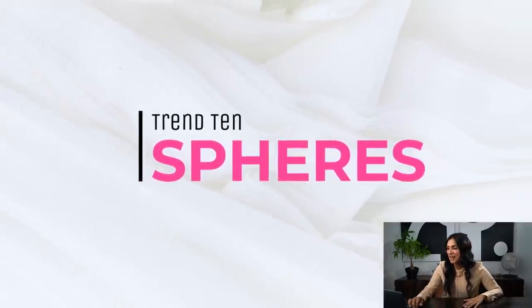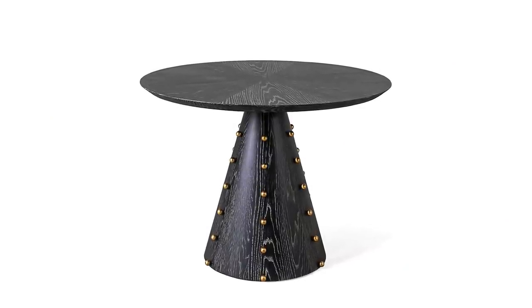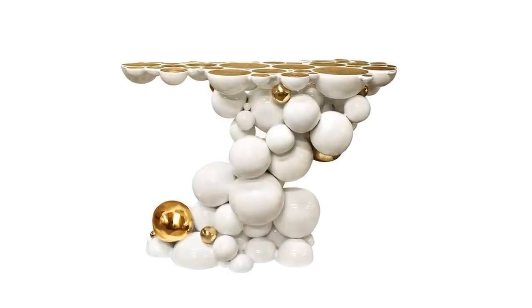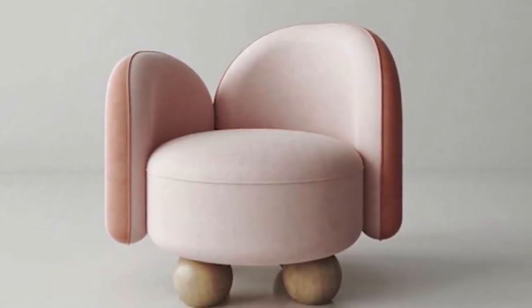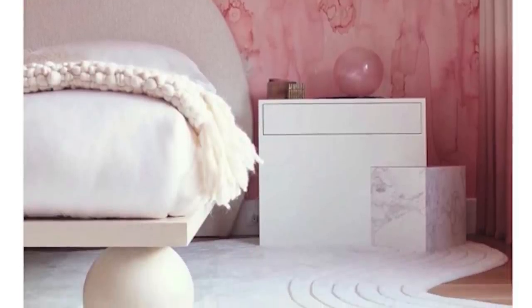So last but not least, you're also going to see spheres in furniture. So here we have a gold studded table base, which looks stunning. This whole console table is made up of spheres, which looks amazing. You also have this chair, which has spheres as the base, and this gorgeous bed, which has spheres at the bottom. So basically, if you can find a furniture piece that has a ball shape attached to it somehow, it's going to be very hot for 2021.